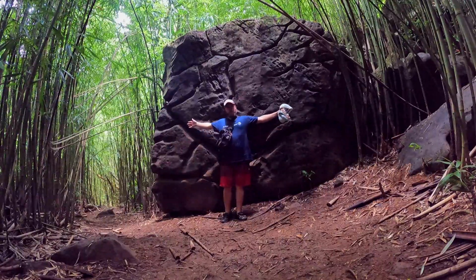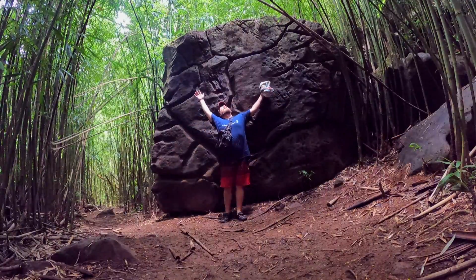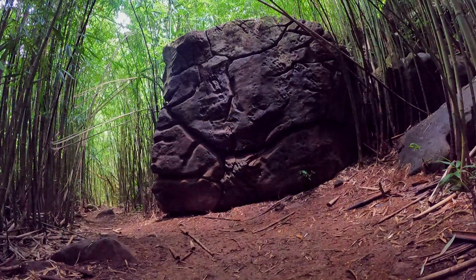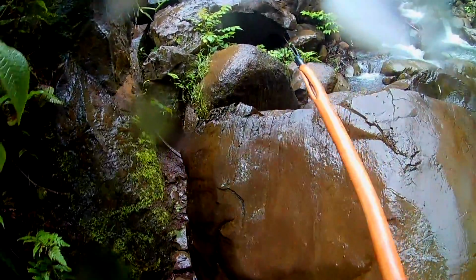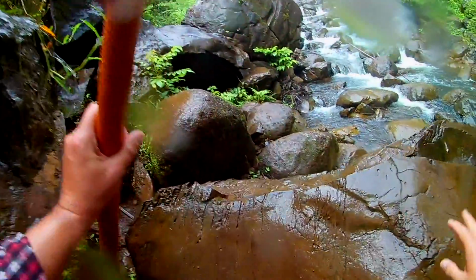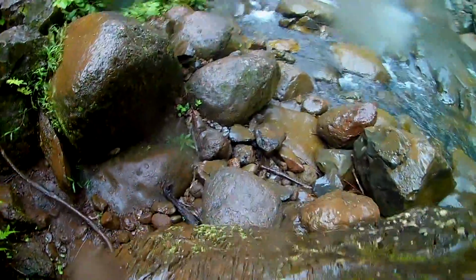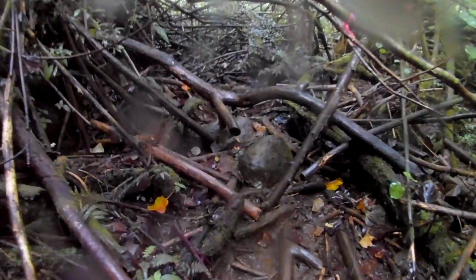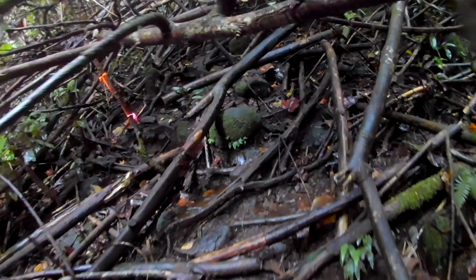This beautiful weird rock is just before the turnaround spot if you're not looking to do something totally serious and strenuous, because right after this rock is when the trail gets weird. From here on out, you will be scrambling, climbing, crawling on hands and knees trying to get through this trail. This is why the 1.2 mile trail takes about 2 hours to do, because the trail looks like this in a lot of different places.